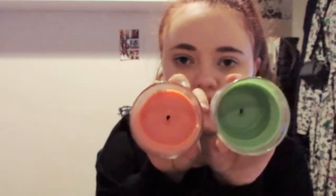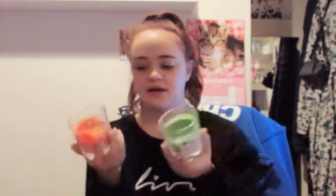But before I do that, I have been really liking these candles throughout September. You might be able to tell by how much I've burnt them. But these were both from IKEA. So if you want some decent candles, go to IKEA.